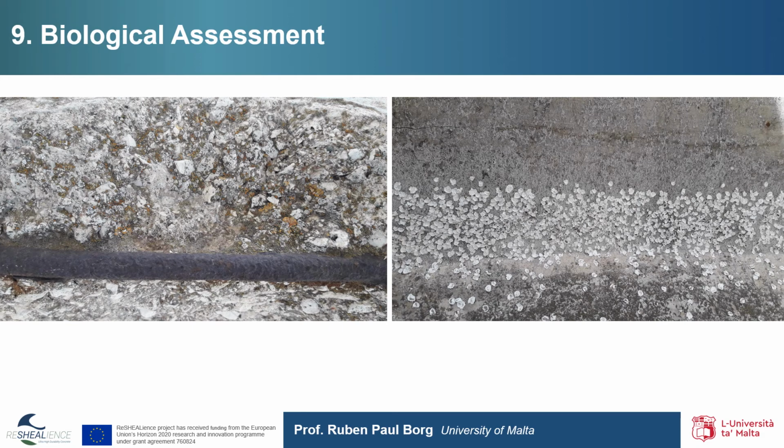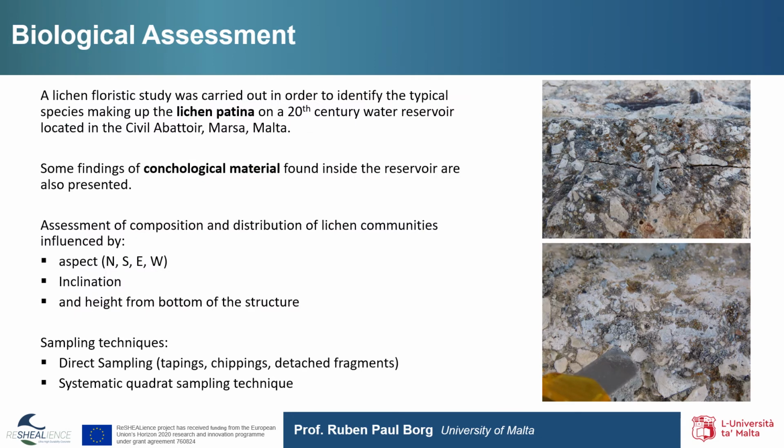This section refers to the biological assessment of the structure. Now, this is an important assessment because it provides important information about the state of the structure, about its past use. This information is also important to better understand the performance of materials, as we shall see. In the case of industrial heritage structures, as in the case of the reinforced concrete water tower, one needs to appreciate the performance of the structure with time.